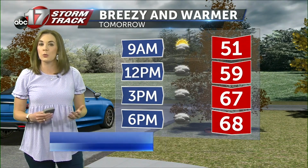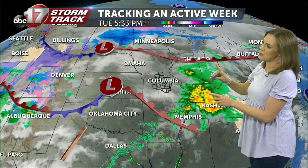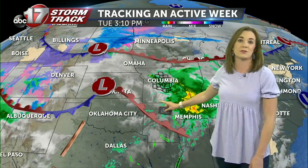Farther south, where we have a little more sunshine, could potentially get a little bit warmer later in the day. Here's what we're tracking tonight. The strong low pressure moving across the plains is going to send this warm front north tonight, and that should keep our temperatures much warmer tomorrow and potentially bring a couple showers and storms again for parts of our area late tomorrow night before the associated cold front moves through on Thursday, bringing us the majority of our rain.